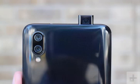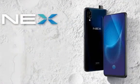OS/software: Android 8.1 Oreo, FunTouch OS 4. Chipset: Qualcomm Snapdragon 845, 4x2.7 GHz Kryo 385 Gold and 4x1.7 GHz Kryo 385 Silver CPU, Adreno 630 GPU. Memory: 8 GB of RAM, 128/256 gigabytes of non-expandable storage. Battery: 4000 mAh LiPo, fixed, 22.5W charger in the box, likely Quick Charge 4+.